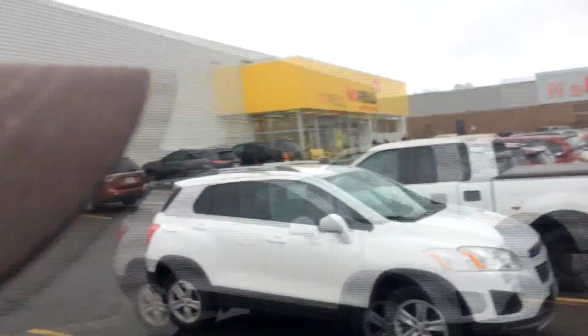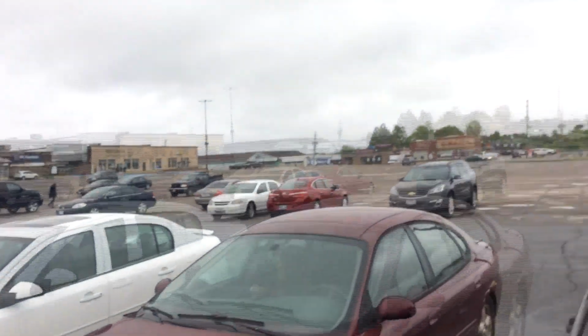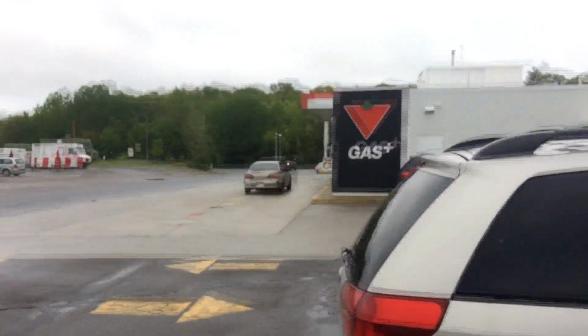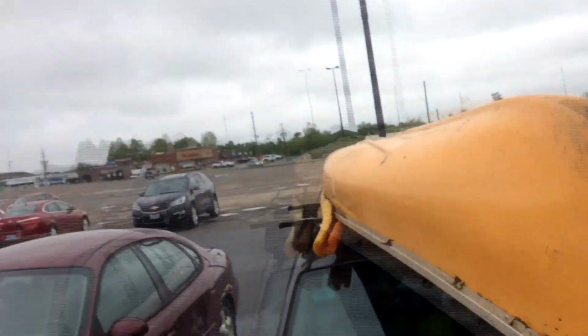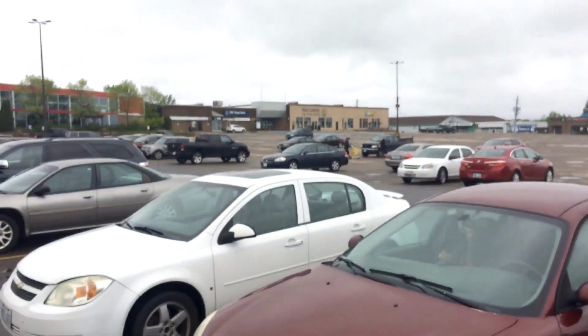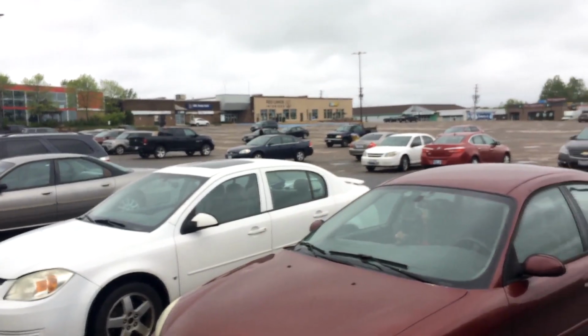So we're almost to French River now. We're in Parry Sound, just hitting the No Frills over here. I remember this place last year. We stopped at the Timmy's and got gas, and I think this was on the way there. But there's this place right, I'm trying to get my finger up there to show you guys, right here. It's called Red Canoe Interiors.